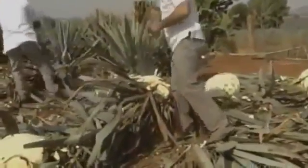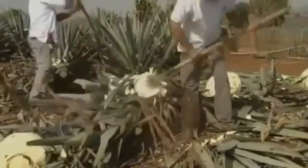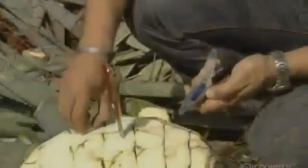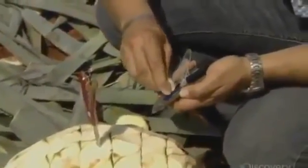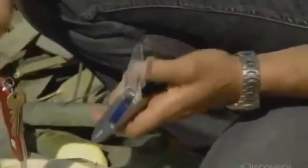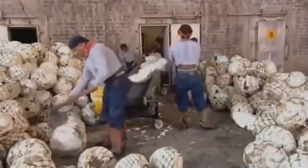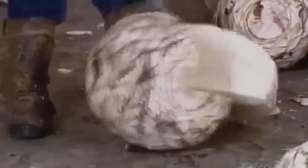Using a lethally sharp, hoe-like tool, the jimadores chop away the greenery until all that's left is the huge core called the piña. Filing the round blade frequently keeps it razor sharp, allowing them to remove most of the bitter-tasting leaves from the piña. The tequila distilled from this crop will be a premium grade, made from 100% agave juice. The jimadores routinely remove a small piece and measure the starch content of the crop. Only if it's deemed to be sufficient is the agave piña sent to the distillery.